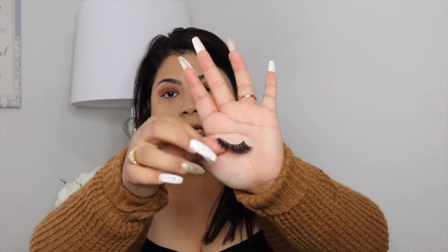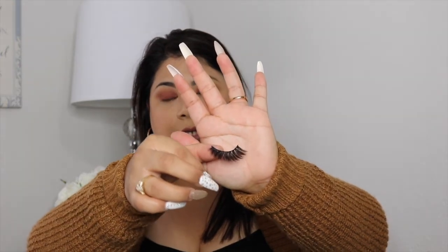I'm gonna go ahead and apply some lashes. I'm gonna be applying these lashes. These are in the style Bonita. They are on my website. I'll go ahead and link them down below so that way you guys can check out my website and see if there's anything that you might want to pick up.